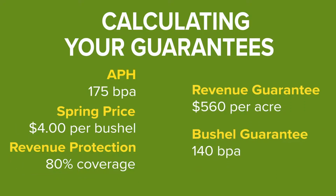If we use that as a baseline, there's really only two ways that we're going to receive that full $560 an acre guarantee. The first way is if we have a total crop failure. The second way is if we market 100% of our APH at $4 or higher. Now I realize that both are on total ends of the spectrum, so not all that likely.